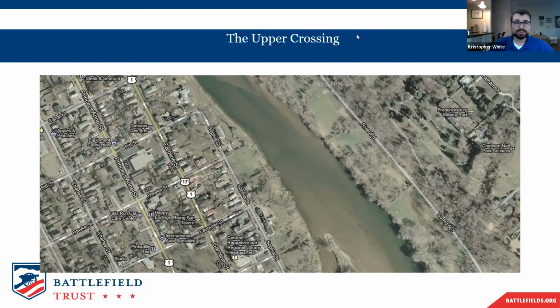The Union soldiers, 7th Michigan, will come to ground here. The 19th Massachusetts will roughly be here. And the 20th Massachusetts is going to come into the town. They're going to enter the Hawk Street, Caroline Street intersection and lose 97 men. They're going to lose a third of their men in this intersection. It's the bloodiest intersection in Fredericksburg.